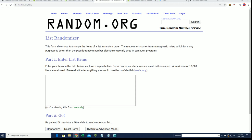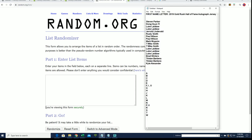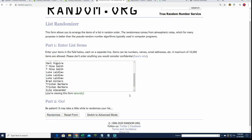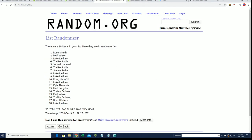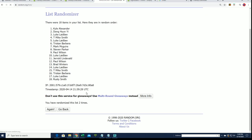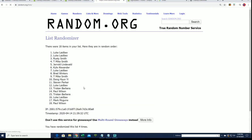First name letter, very important to make that distinction, because we've done other breaks with last name letter. This is first name letter for this break. Boom. Seven times through for the owner names. Let's see what we get popping out of our jersey break.